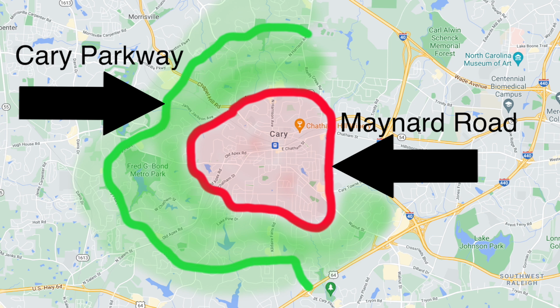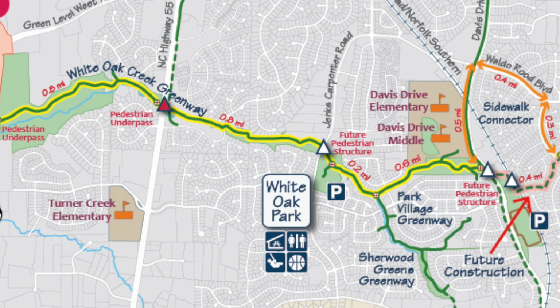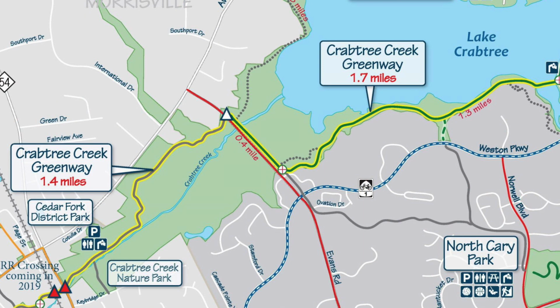Cary Parkway isn't a full circle, but the neighborhoods inside this partial loop are all built during a similar period, and it has a kind of similar feel throughout, even though there are all kinds of different types of housing available. This area was the beginning of Cary's incredible commitment to be a walkable community, and you can see how there are lots of greenways throughout this area.